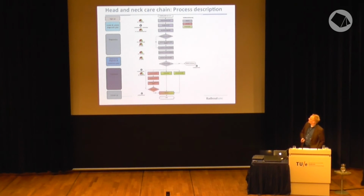The other example is the head and neck care chain, and we are dealing with above 10 years. This is an example of how they describe such a process. And you see here the general steps which each chain usually has: the sign up, the diagnostics, and the treatment.